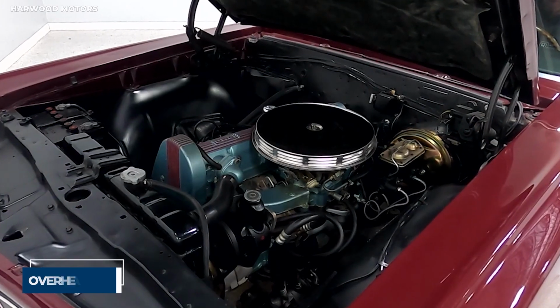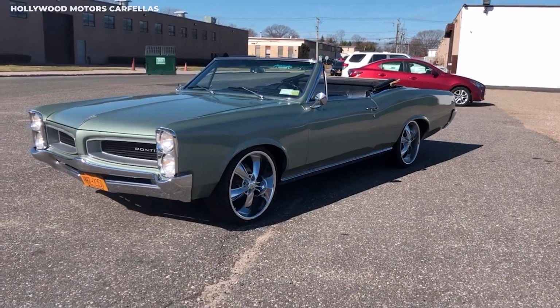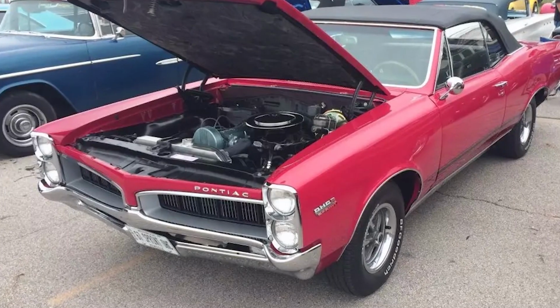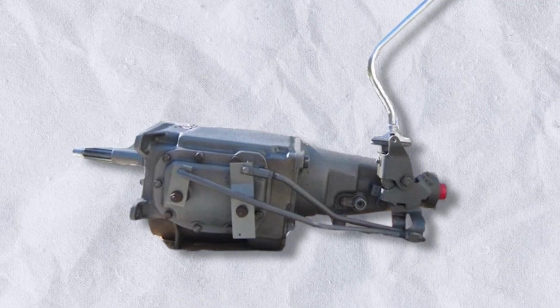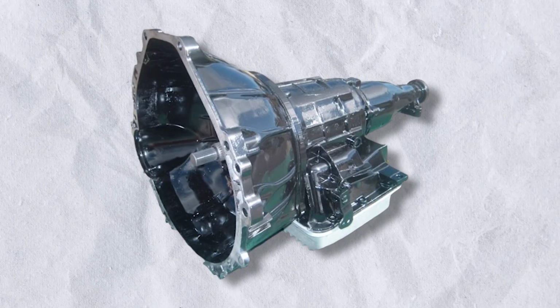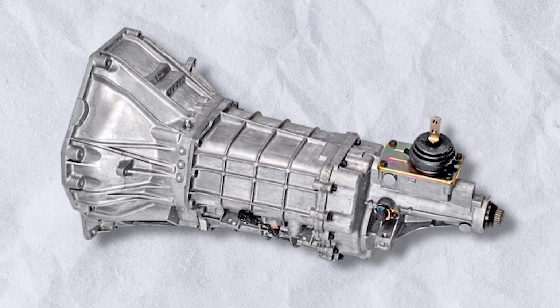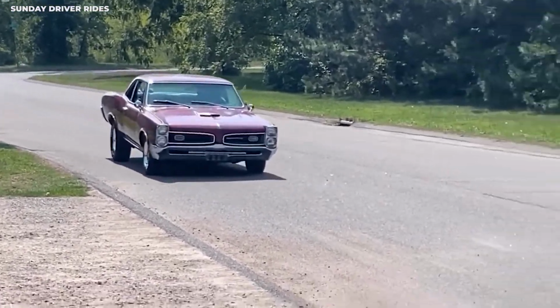The overhead cam lets the engine spin up to 5,500 revolutions per minute, which helps the car move quickly when the gas pedal is pressed. Next, Sprint's transmissions give different ways to use that power. A 3-speed manual is standard, but there's also a 4-speed manual and a 2-speed automatic option. One upgrade added later was a 5-speed transmission with overdrive, making the car easier to drive on the highway and improving fuel economy.